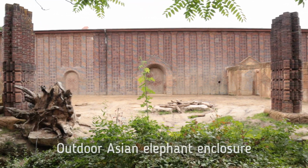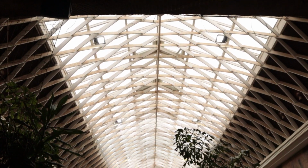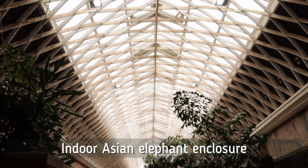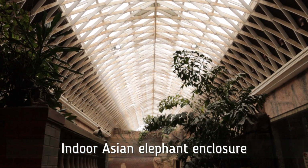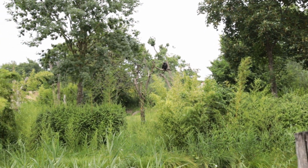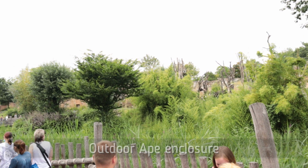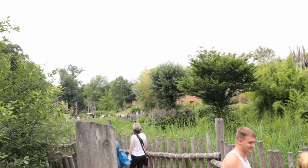But in general, I do have to say that their collection, I did not really see anything that special. I saw a few species I haven't seen before, like the Australian lungfish and the koalas. But the stuff that I find very interesting was not there. But in general, I think it's a good zoo. So if you like zoos, definitely go visit the place.